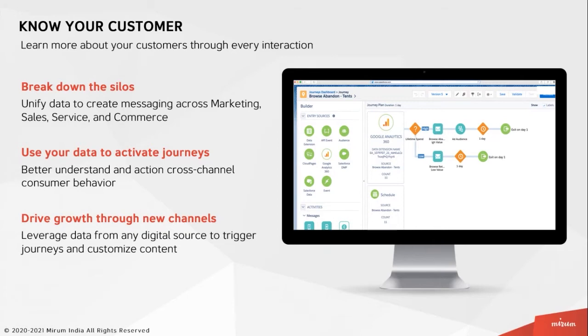One very good example for this would be one of the QSR clients that we've been working with for 4 years now. How they have, right from not understanding their customer and just collecting the data, moved to building a complete single view of customer, if I can call that.